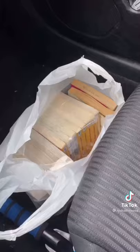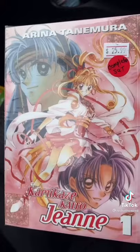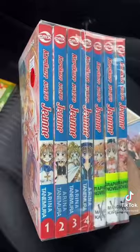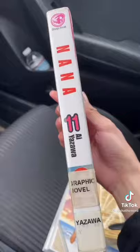In the end, this is what I wound up with. I got the complete set for Marmalade Boy, only volume 1 has damage. The complete set of Kamikaze Kaitou Jeanne by my favorite mangaka, I don't know if I pronounced their name right. I got volume 1 of Monster for free, the condition's alright. And then I also got volume 11 of Nana for free.